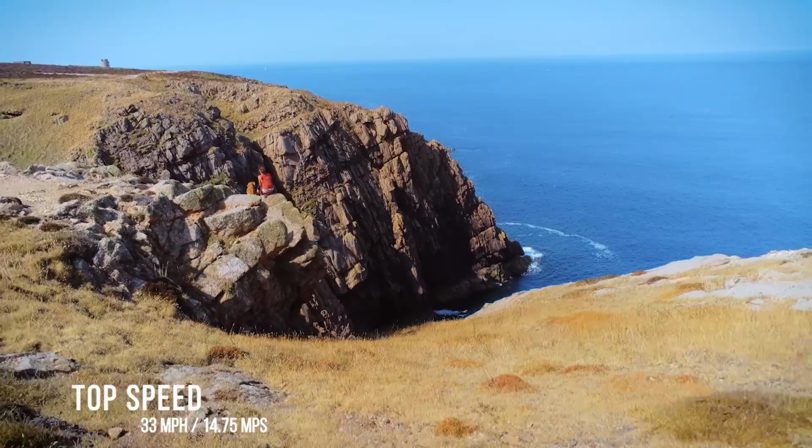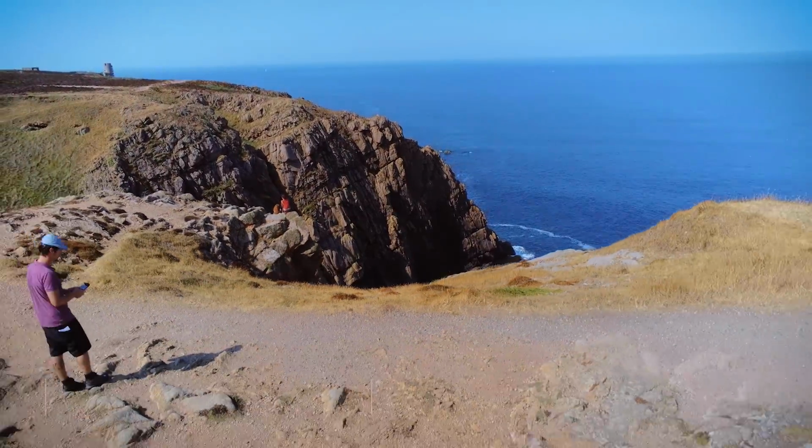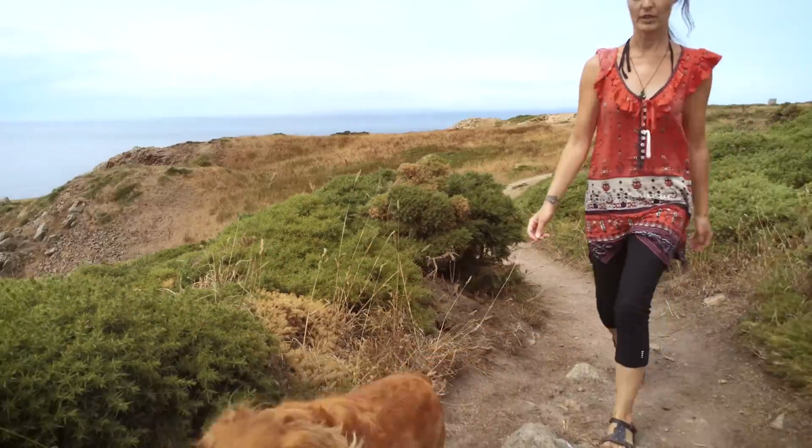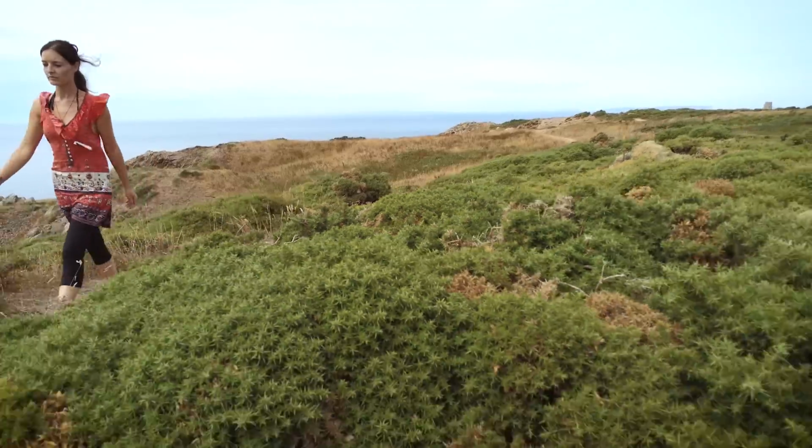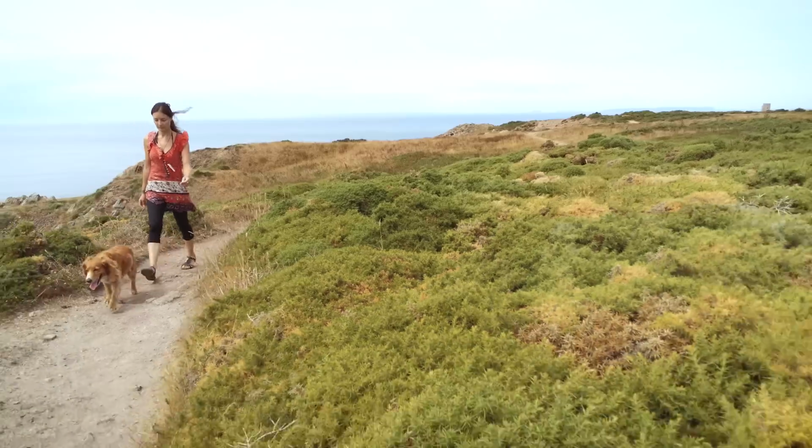It's pretty fast, certainly fast enough for us, but it's not record-breaking by any means. But honestly, that doesn't even matter. Because as Leah said, some of the best shots you'll ever capture is when you're flying slow and low.